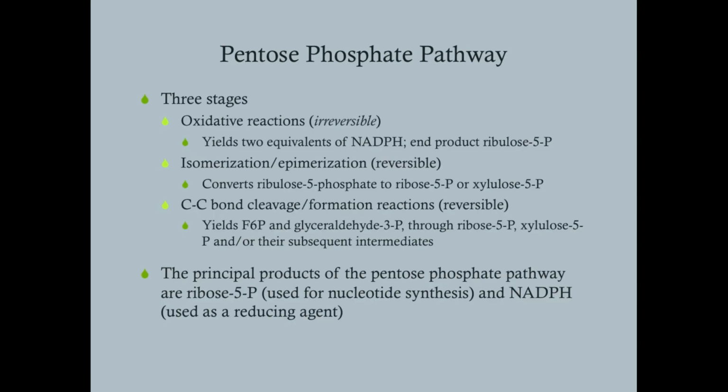The initial few steps are going to be oxidative reactions, and these are irreversible, which makes sense because we're releasing energy, and so to go backwards would take energy, and we don't do that. Okay, so these are irreversible. It yields 2 equivalents of NADPH. The end product is that ribulose 5-phosphate. We take that ribulose 5-phosphate, and it can go in one of 2 directions. It can be isomerized or epimerized, and we can form ribose 5-phosphate or xylulose 5-phosphate.